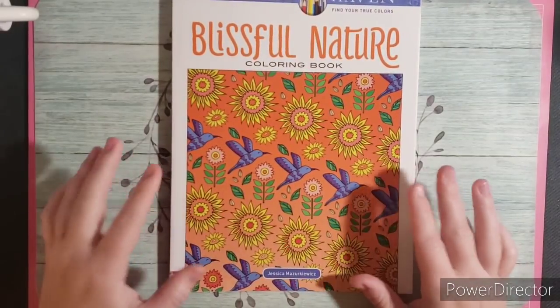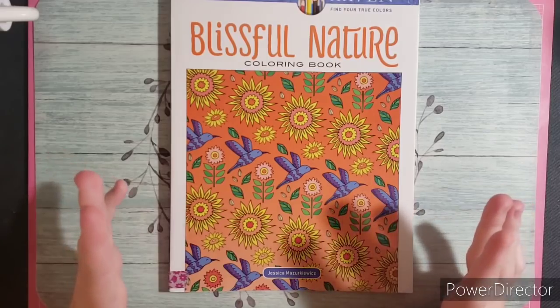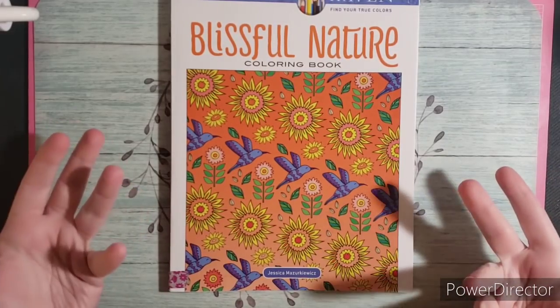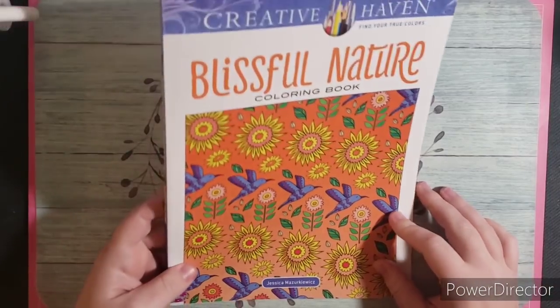And this is actually a really fun book. I'm not a pattern girl at all, but for some reason this book is very relaxing. I have done another page in here before, and it was really fun.